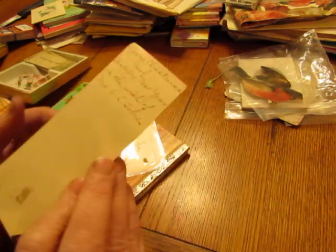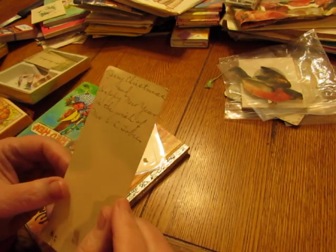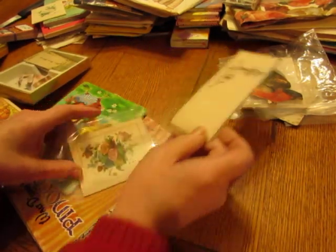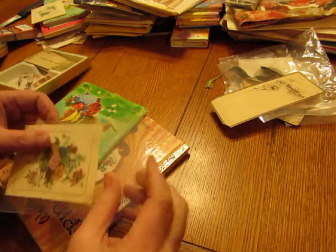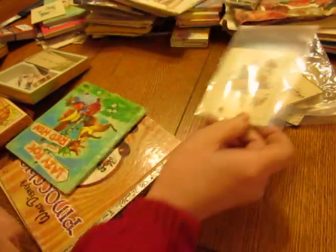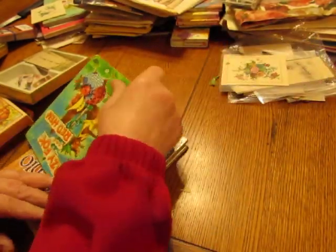I just want to play all day with this stuff. Merry Christmas and Happy New Year. It's a beautiful card. Look at all that room for writing there. And this little card, I won't take it out. Beautiful. I love those vintage cards.